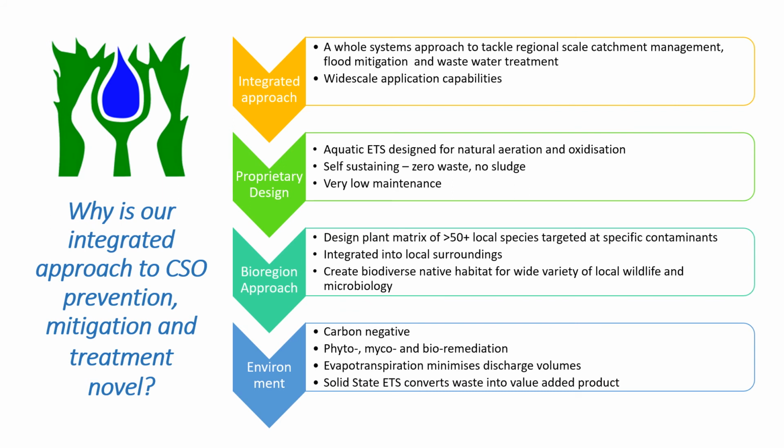The diversity of the ecological treatment system ensures a healthy, diverse ecosystem of microbugs that keep the system clean, sludge-free and self-sustaining. The superior performance of Living Water ecological treatment systems is also aided by the proprietary physical design that naturally provides aeration and maximum contact time through the system, which gives optimum oxidation and an aerobic environment for the microbugs. The high levels of evapotranspiration reduce the discharge volumes.